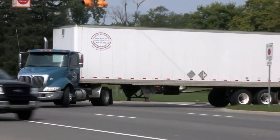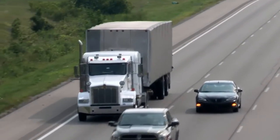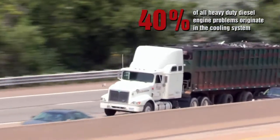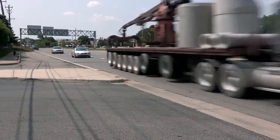Modern diesel engines produce more heat than ever before, and at the same time, coolant capacities have gotten smaller. Research shows that up to 40% of all heavy-duty diesel engine problems originate in the cooling system. This is why it's so important to use the right coolant.